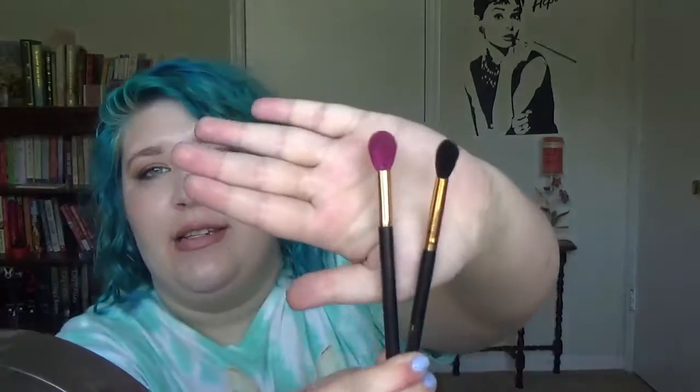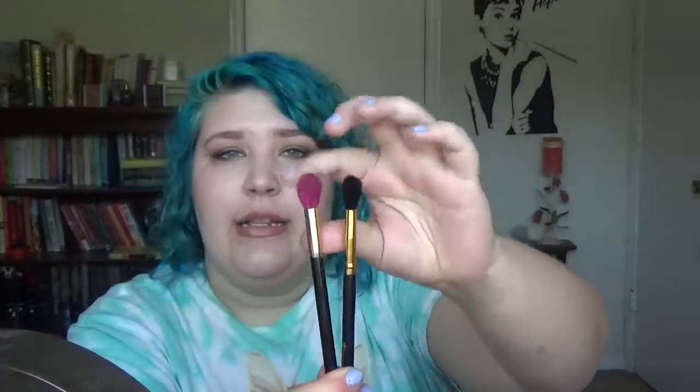I also have one from Sonia Kashuk, from the Sonia Kashuk set. This is the only brush I kept from that set. I love this brush for when I screw up, when I mess up my eyes. I like taking this brush and it really helps to correct. It's like the buffing master. So it's a lot bigger than this brush in the sense of how fluffy it is, if you can see the difference. It looks a little bit like a concealer brush, but it's really fluffy and it does an amazing job of just really buffing.